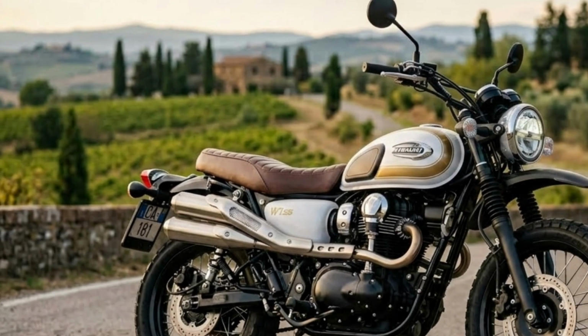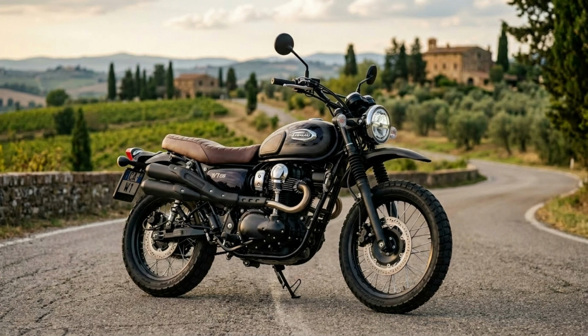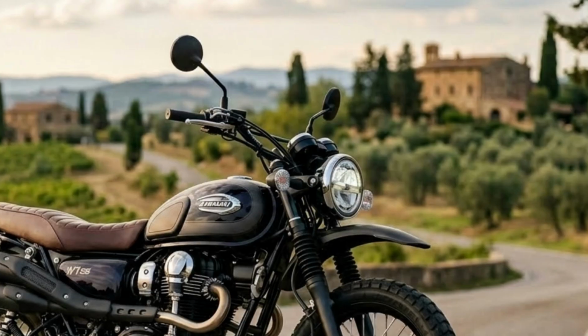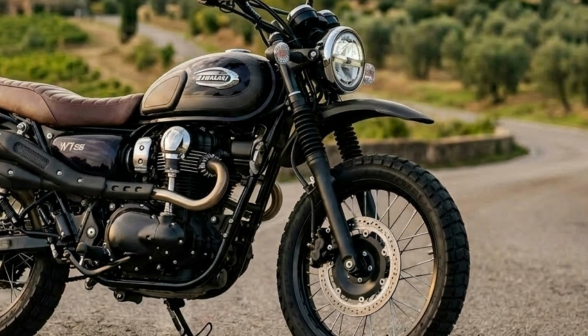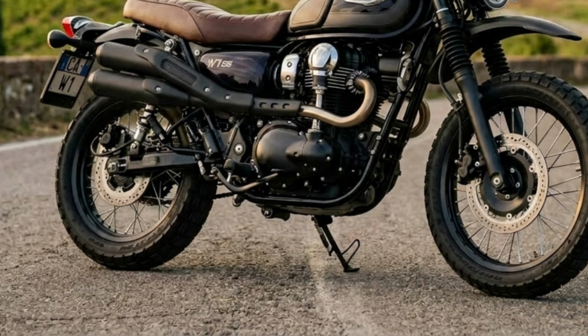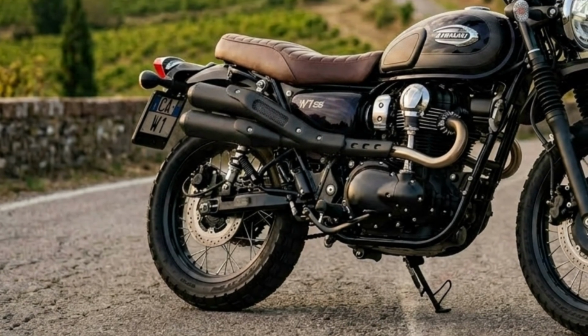On the performance side, the 2026 W1 SS is not built to compete with hypersport machines, and it never tries to be. Instead, it focuses on real-world rideability. It can comfortably cruise at highway speeds around 120 to 140 km/h without strain, and still has enough torque to overtake effortlessly without downshifting aggressively.